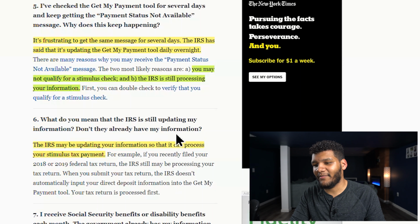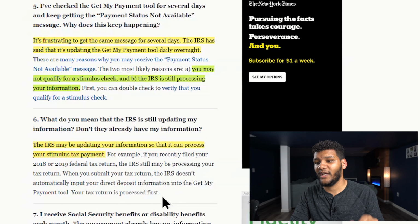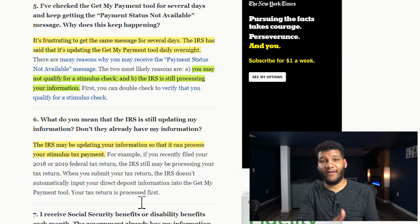So number 6, what do you mean that the IRS is still updating my information? Don't they already have my information? The IRS may be updating your information so it can process your stimulus payment. For example, if you recently filed your 2018 or 2019 federal tax return, the IRS still may be processing your tax return. When you submit your tax return, the IRS doesn't automatically input your direct deposit information into the Get My Payment tool. Your tax return is processed first. So that's a good explanation to why they don't have your information.